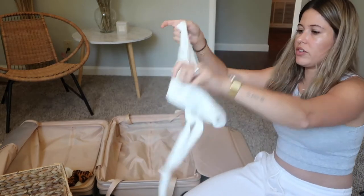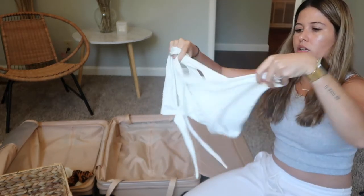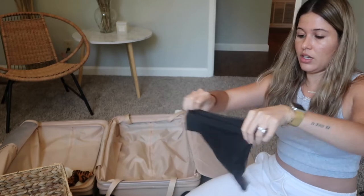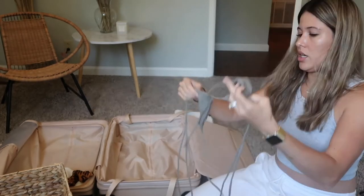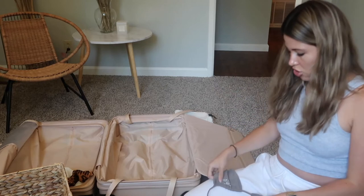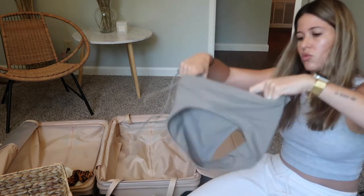My all-time favorite ones are from 437, the top and then the cheeky bottoms. They're very cheeky. I love them. I have this one in white and black, and I also have the high-waisted bottoms for both of them, which are great. And I have this stone colored one that's from Shop Tan Lines. It's Savon Ayala's line. This one's more of a high-waisted one.